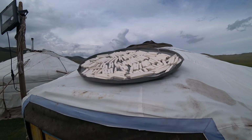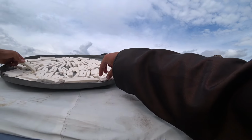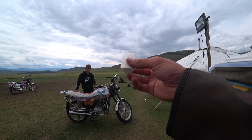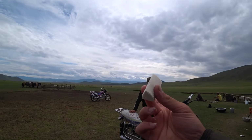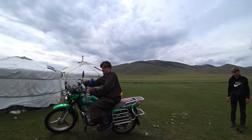Drying up some cheese. Yeah? All right. Okay. Oh shit, it's a big chunk. Let's try. Yak? Horse? Teeth. Horse? More. More? So it's horse cheese. Yeah, horse cheese. First time. Here we go.